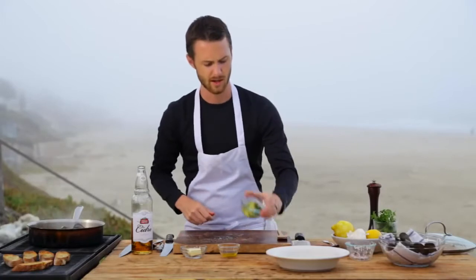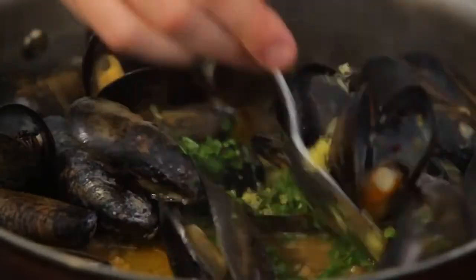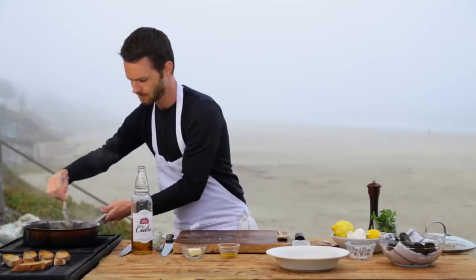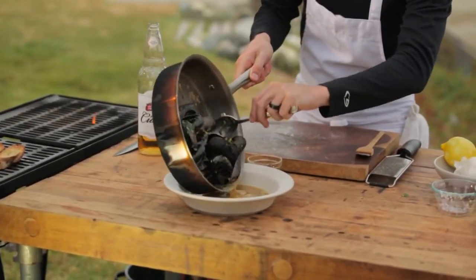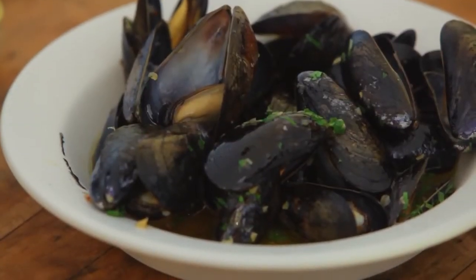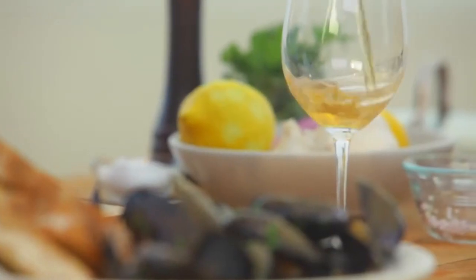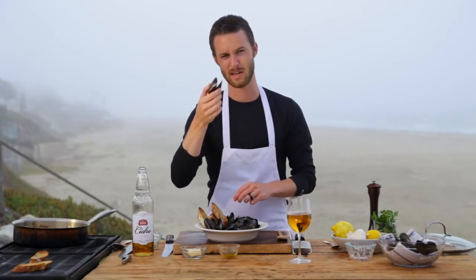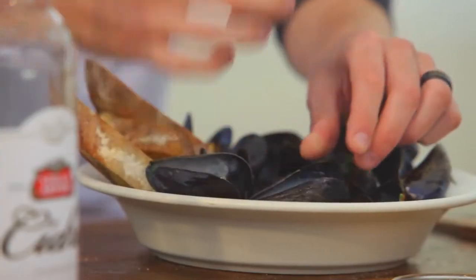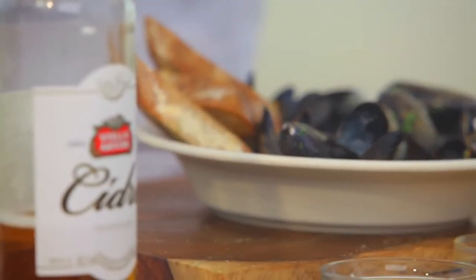Gonna have my last minute garnish, a little bit of lemon zest and parsley. Give that a quick stir. And plate it up. Put a few pieces of crispy toasted bread. Now I'm gonna give this a try. And this is actually the way the Belgians eat it. I'm just gonna use one of these as basically my fork. See that? Works perfectly. Nice sweet flavor going on with the broth.